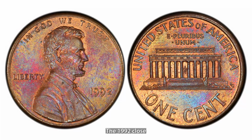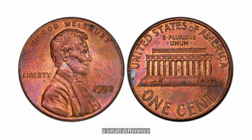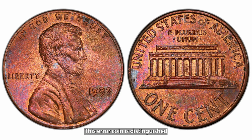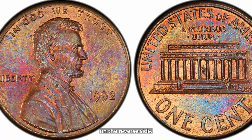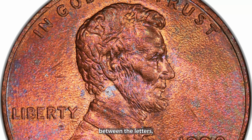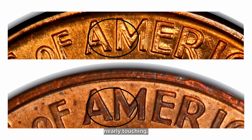The 1992 Close AM Lincoln penny is a classic example of how a small difference can make a huge impact on value. This error coin is distinguished by the spacing between the A and M in the word America on the reverse side. While most pennies from this period have a noticeable gap between the letters, the Close AM variety has the letters nearly touching.